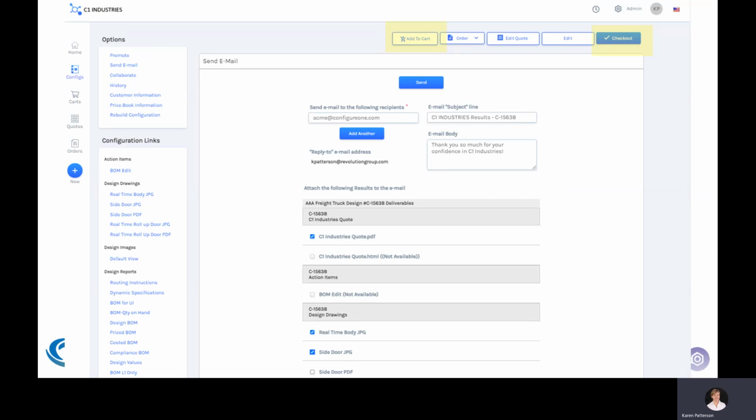Notice also that the screen can be configured for dealer or customer self-service, allowing them to configure, then request a quote, or add to a shopping cart and even check out directly from Configure One.